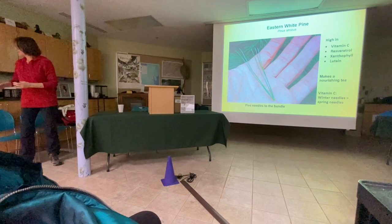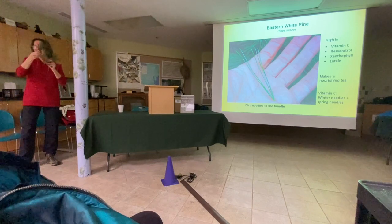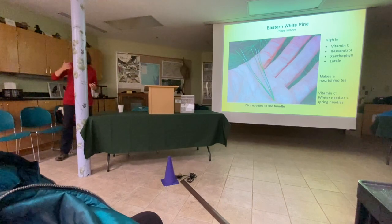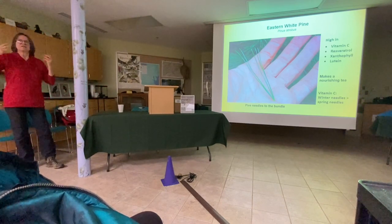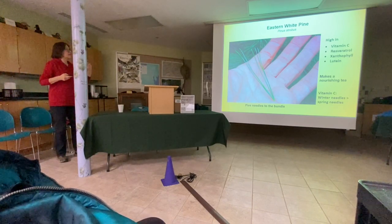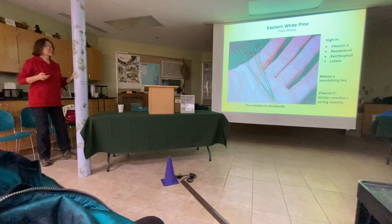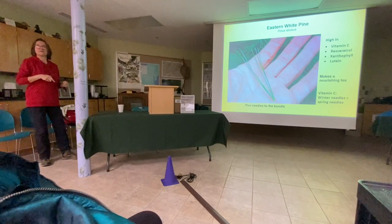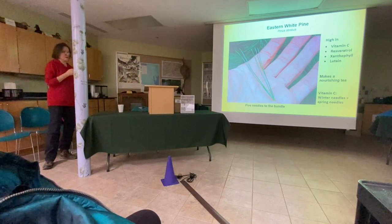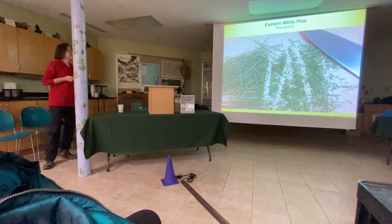You can identify it by these long needles in little bundles, or fascicles, of five. If you want to break some of these off later and take a look, you'll see they're in little bundles of five. You can take your pine needles and just chop them, steep them in boiled water, and make tea. Vitamin C rich tea. They've actually done some research on pine, and they know that the winter needles contain more vitamin C than the spring needles. And lots of other plants. That's our native white pine. Chop them, steep them.